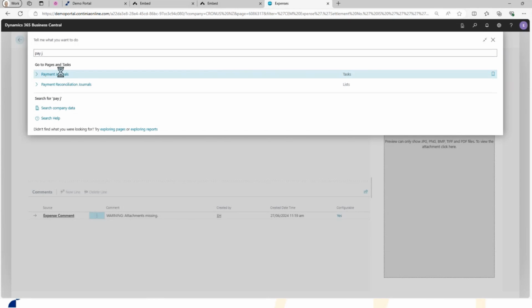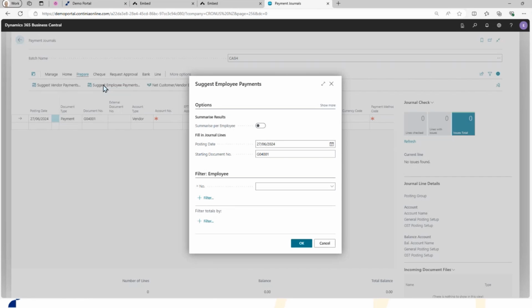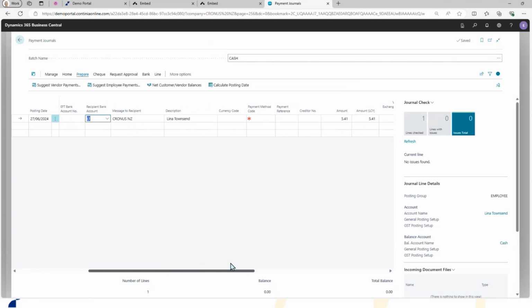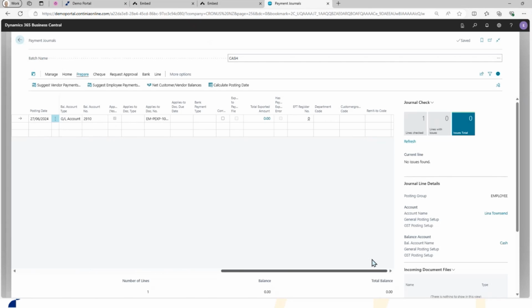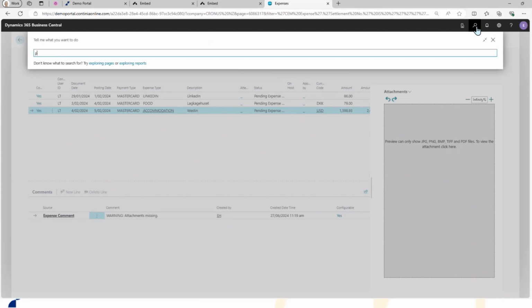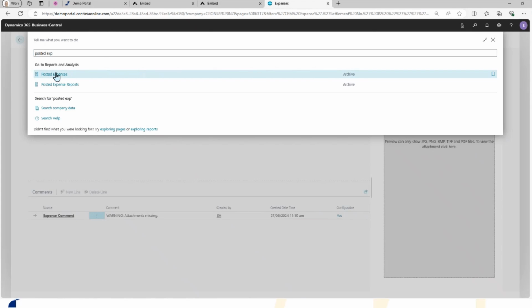What I can do, I've set Lena, who was doing this expense claim, up as an employee, so I can do suggest employee payments. But if you like, you can set your expense users up as a vendor. So I've done suggest employee payments, and if I do that there, then what I should see is that I owe Lena $5.41, and then I can post that just as normal and process that as a normal payment. So all of those go in as posted expenses, just like normal Business Central.